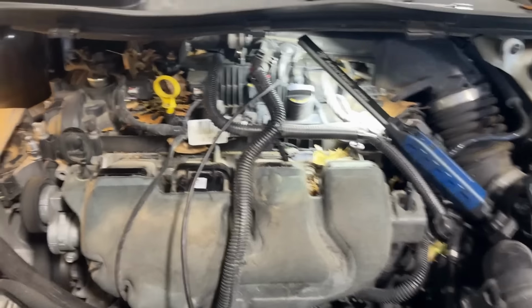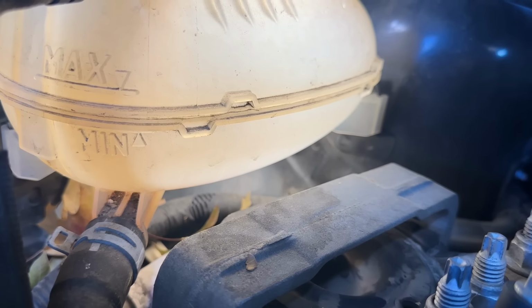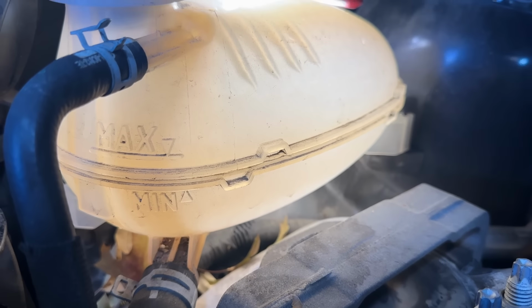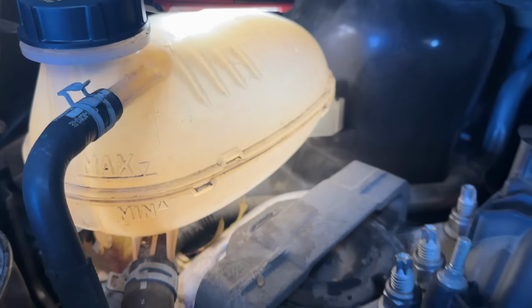So this guy drove up from Kentucky, and he brought jugs of coolant with him. But look at the coolant bottle. It is bone dry on here. It's another good indicator we have an issue with coolant consumption if there's no external leaks.